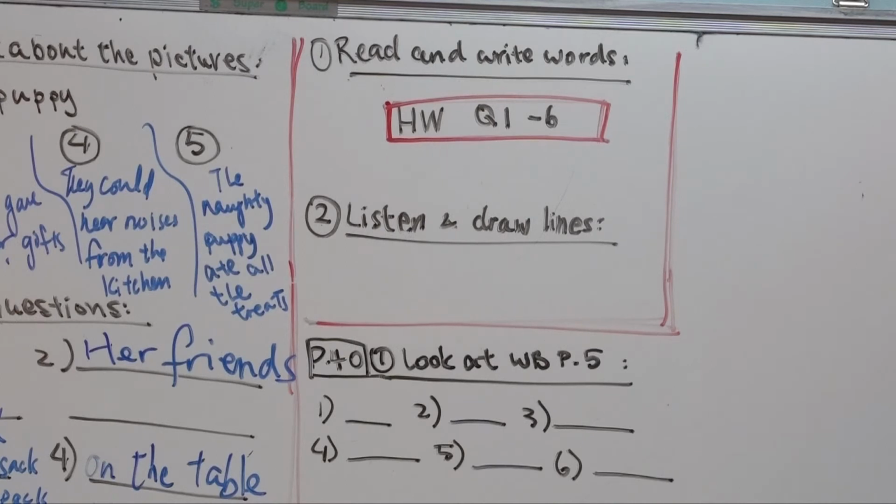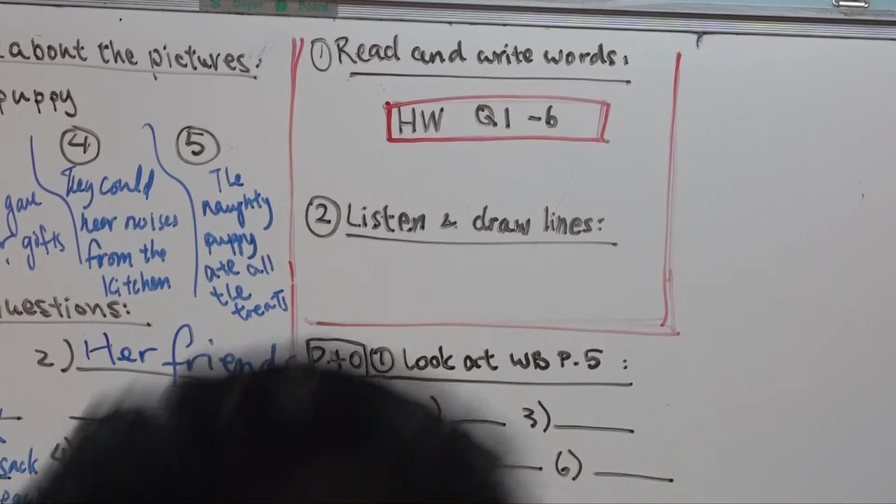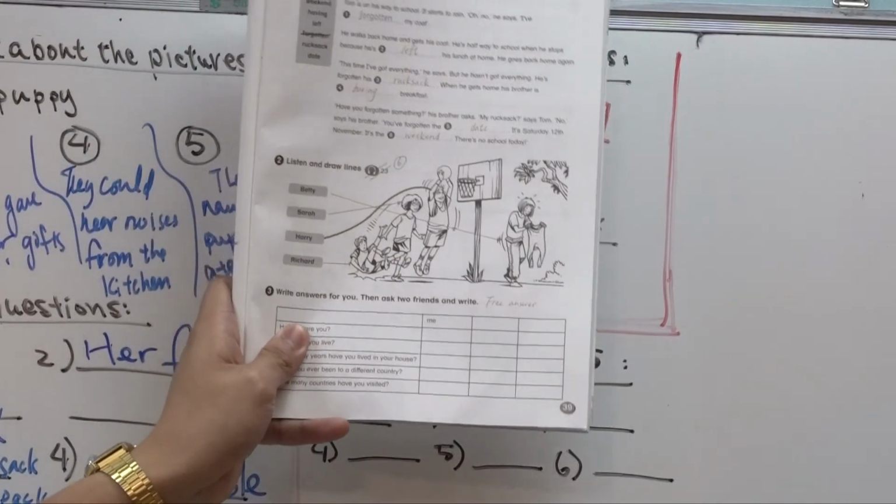Alright, so we have Betty, Sarah, and Richard, right? So they said Betty is the other girl who is taking off her sweater. So she is this girl on the right hand side, right? Taking off her sweater. Please draw the line. And then we have Sarah. Sarah is also playing basketball. She is next to Harry, okay? So she's the girl with the short hair. And then lastly, we also have Richard, who has just fallen over. Fallen over means fell down, right? So Richard is the boy who fell down, okay? So check your answers, please. I will show you the picture now, okay?